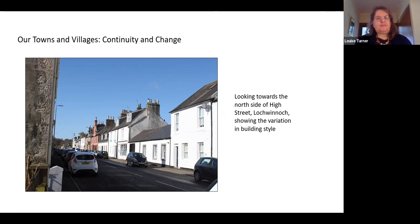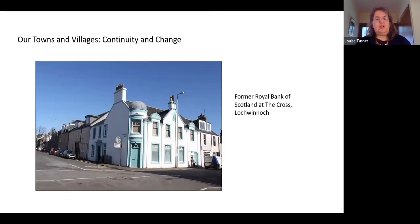So houses can vary quite greatly. And again, the way in which they evolve can vary as well, depending on how much money and effort the owners throughout the years have had to change them. But if you're in a sort of town environment, keep an eye open for commercial buildings, such as banks like this one, which is now sadly disused in Lochwinnoch, and street fronts are another thing to look out for.